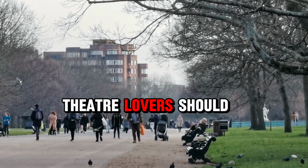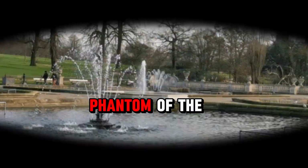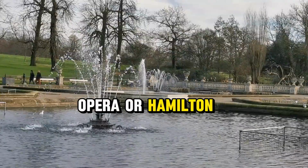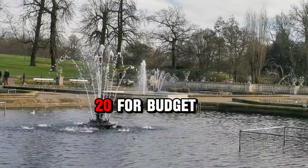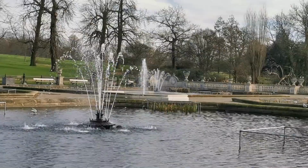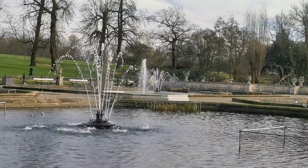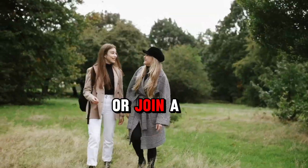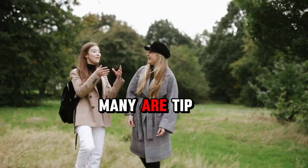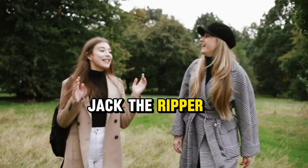Theater lovers should visit the West End, where shows like Phantom of the Opera or Hamilton run year-round. Tickets start at $20 for budget seats, if booked early via sites like TodayTix. For free entertainment, catch street performers in Covent Garden or join a walking tour. Many are tip-based and cover themes like Harry Potter or Jack the Ripper.